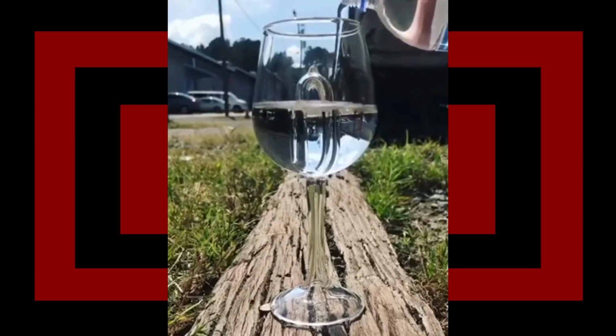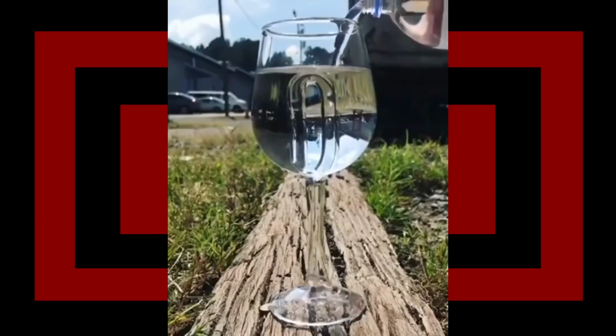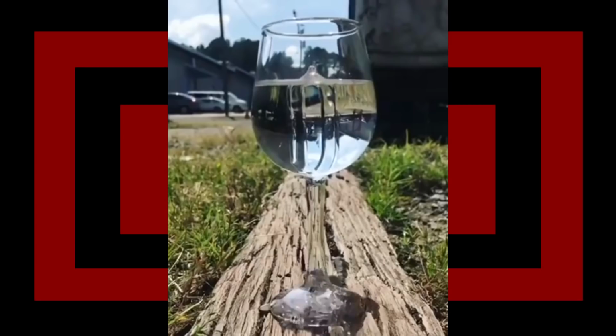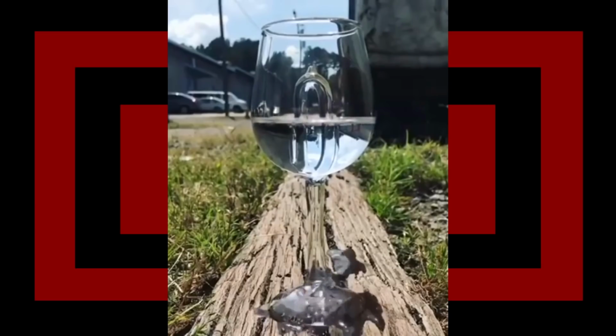This is really neat, and I'm not sure how this actually works. I'm assuming the air in the tube, eventually the pressure of the water pushing into the other side of it just starts pushing the air out and then causes a vacuum, causing everything else to get pulled through. That's my theory. I don't know if that's true.